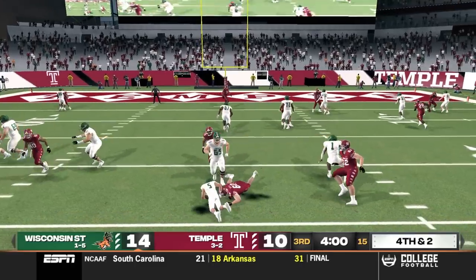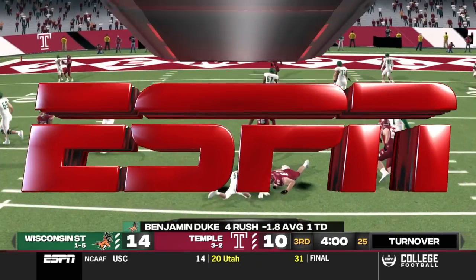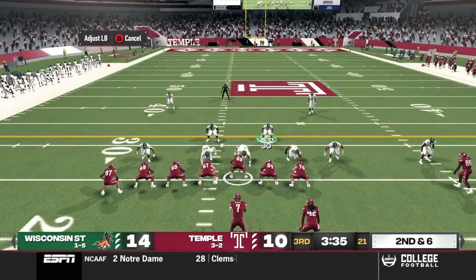And you know it's going to probably be an option, but it's not going to work. Benjamin Duke with a tackle. Gets tackled in the backfield. Loss of three. So here is Temple now back on offense.